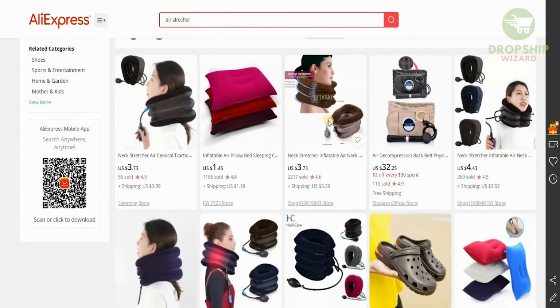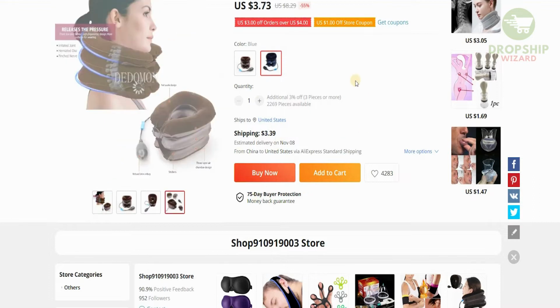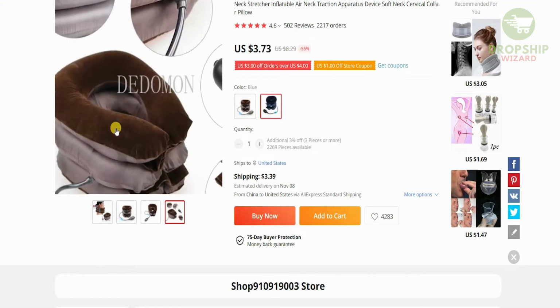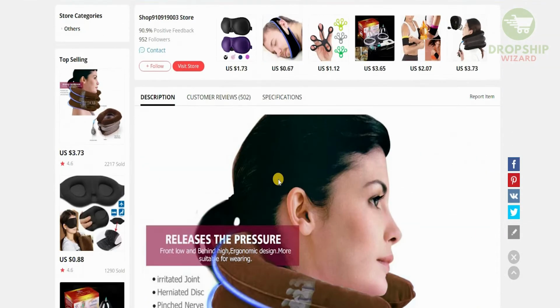So let's select this product. Once you click on it, it will take you to the next page. On this page, it's going to give you a complete breakdown of what the product is and the pictures for the product, and all you need to do is get this product from here and then put it on your Shopify account. This is for $3.73, but it's been discounted 55%, so you can actually get it for $8.29. But because this is a need product, you can increase the price maybe to $20 or even $30. And obviously, once someone buys it, you'll be able to make a massive profit from it.